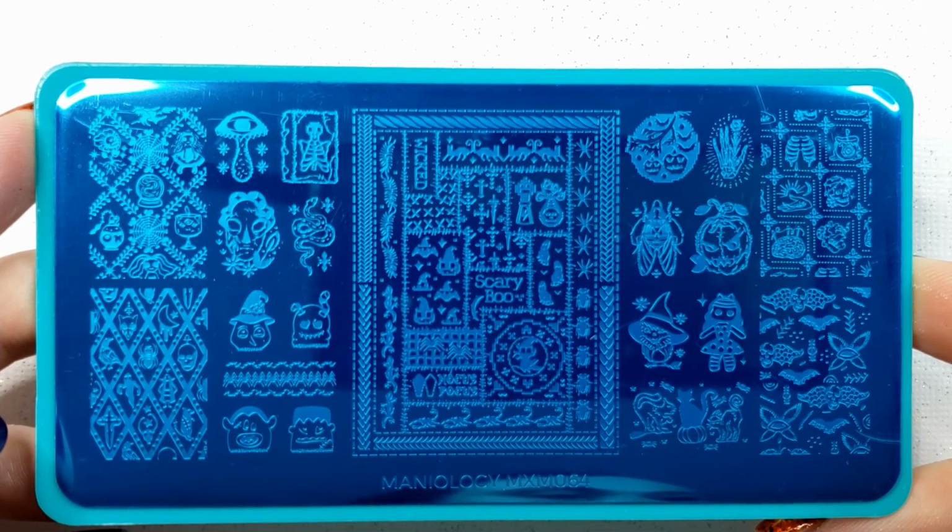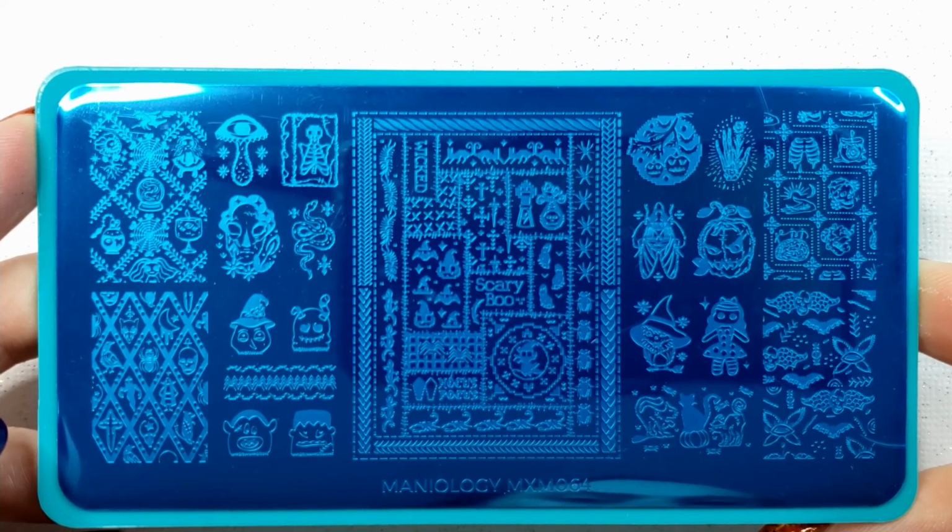And on the second one, obviously there's a bug there that I was really excited about. And then over on the left-hand side, you have these cutesy little monsters. Those guys are cute. These are super patchwork, sewing, stitching kind of combined with Halloween, which I think is a cute crossover.